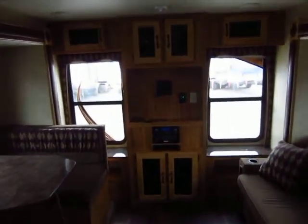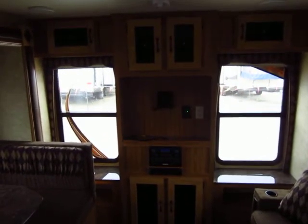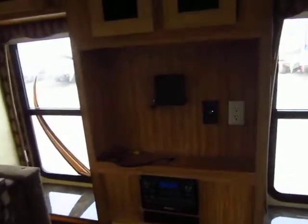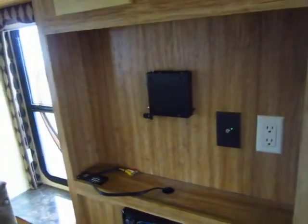Now, a lot of rear entertainments really don't have a lot of light because they sacrificed the windows, but you see that they did give you a pair of pretty good size windows in here. Again, that TV, if you decide to put one in, can go between outside, inside, in 2 different locations.